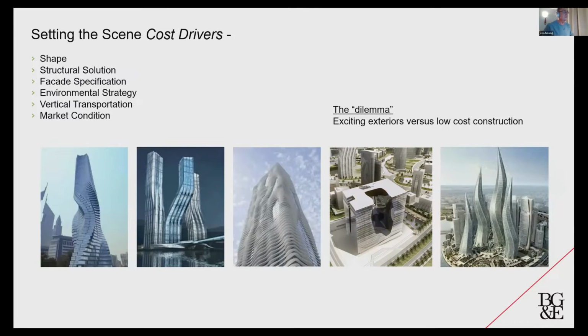Yeah, if we go a little bit back to some of the basics: how do you ensure that the tower, how do you start correctly, so that you apply the first principles of tall buildings and prefabrication to ensure that the end product becomes as cost effective as possible?